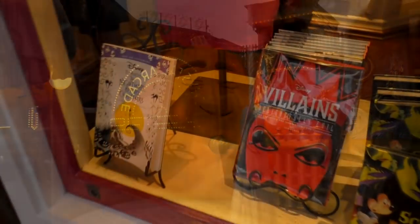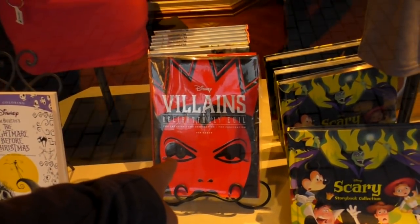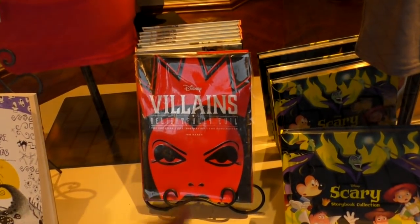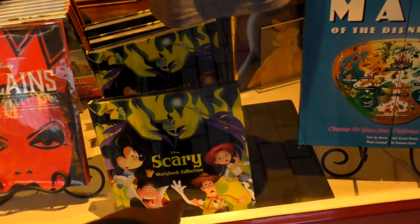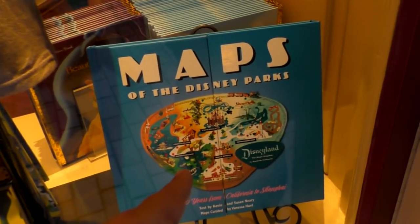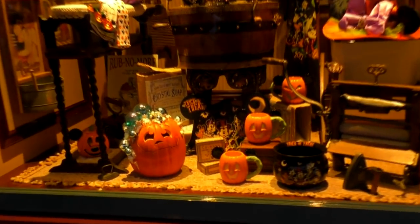They've even broken out the Halloween-themed books. You can get The Nightmare Before Christmas, or the Villains Delightfully Evil book. It's the creation, the inspiration, and the fascination of Disney villains. And look here, it's a scary storybook collection. Oh, how cute! Ooh, and it's the very spooky Maps of Disney Parks. Ooh, scary! Very spooky. We've crossed the street to the Emporium to look at more.